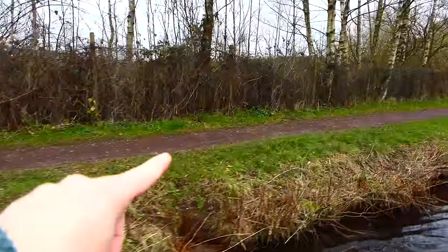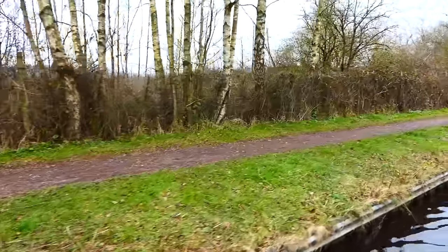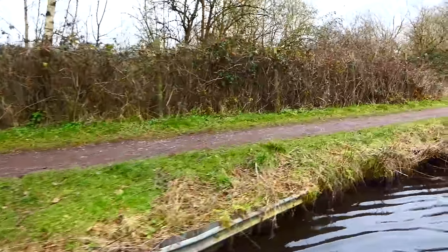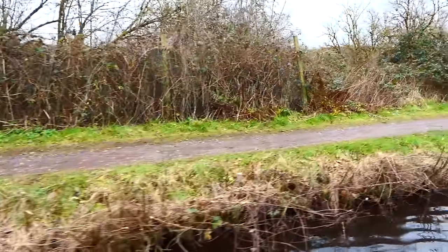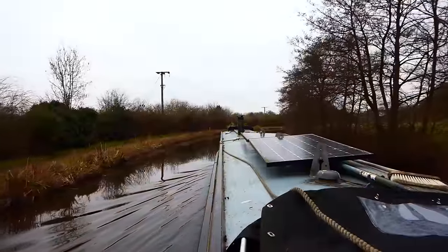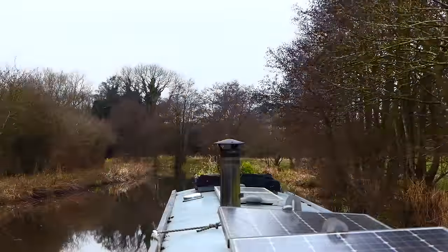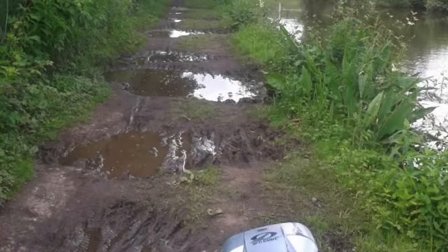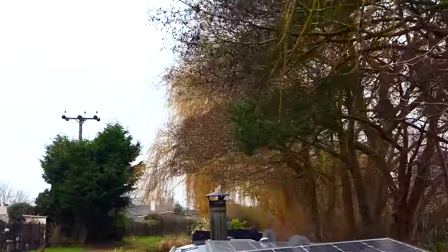The towpath along this part of the Trent and Mersey Canal is unbelievable. For it to be like that in January, compared to some towpaths on the system, it's just so refreshing. It's so lovely to walk along. Staffordshire County Council and the Canal River Trust worked in partnership in 2013 to improve this towpath. Before that, it looked like this. And having a good quality towpath makes such a difference to boaters in the wet and soggy months.